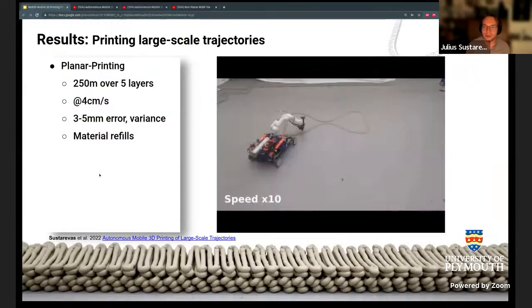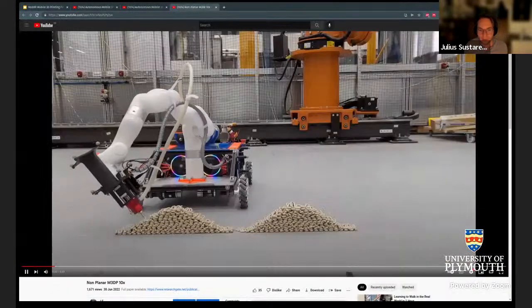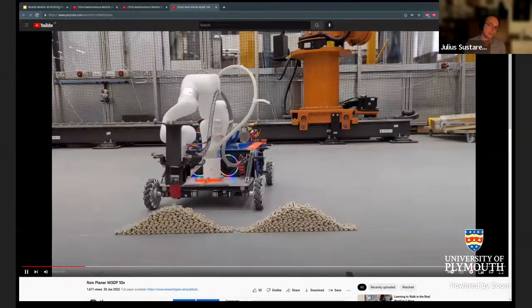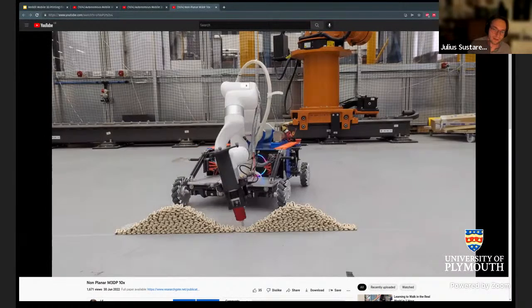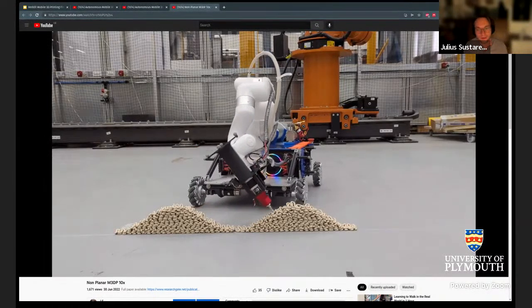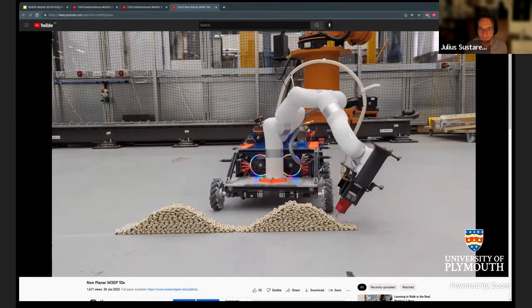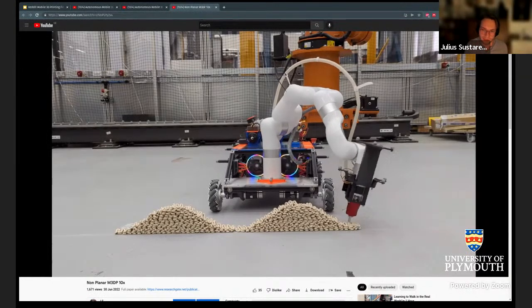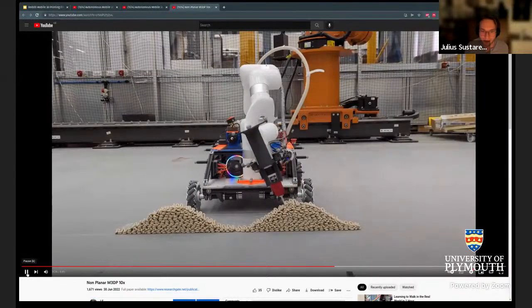However, something that's quite cool about the work presented is that both the path planner used and the control method used, they both support 6 degrees of freedom trajectories. So something that I was able to demonstrate is printing normal to a surface. So trying to maintain the end effector orientation normal to a surface, and then doing non-planar printing. And there's still a lot of work to be done there, but it just demonstrates that functionality is already inherent in what's being developed right now.